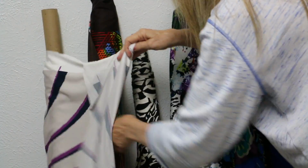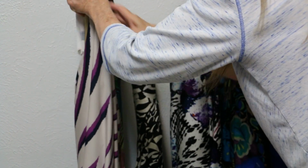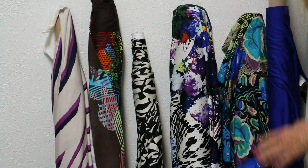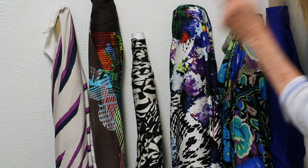It has stretch in one direction. It's the same width and everything, but it is a viscose. And again, I only knew that because I burned them all. I trust what they tell me, but then I still burn them all. So anyway, these are all silks. $24.99 today and tomorrow. The viscose is at $19.99.